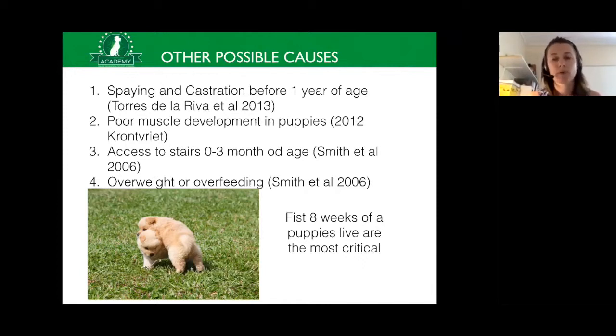So it's very important that we keep our puppies and pets lean. The heavier the dog, the greater the forces on the hip joint will be, and that will obviously increase the hip dysplasia and osteoarthritis. And from the studies that they've done, the first 8 weeks are very, very critical in these puppies.